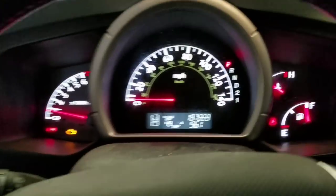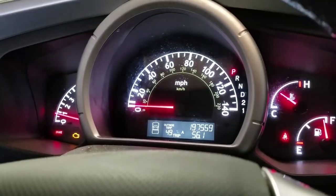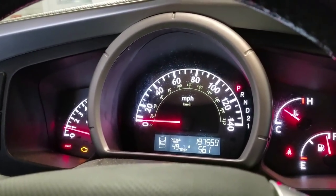We just took it out on the road, and we did a couple of good pulls. We were really driving it, and I'm going to show you guys where the thermometer needle is at. Take a look. This is after driving it for about 10 minutes, and that's where the needle is. So the needle almost maxed out in about 2 minutes flat.